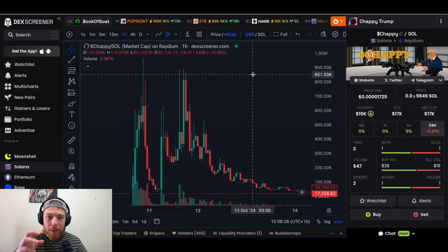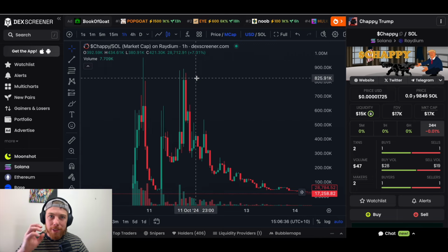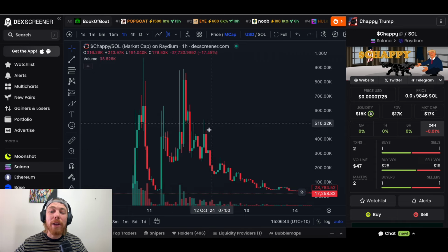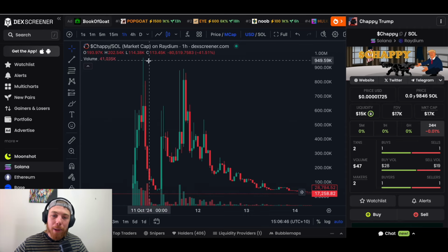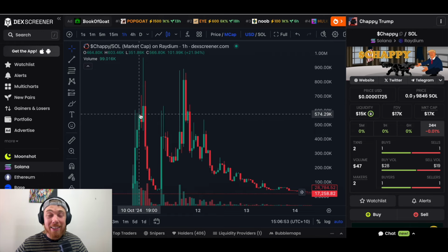This one, Chappie, was sent at 20K in the group, guys. In Greeny's group, was sent at 20K. It was the first of its narrative. Okay, we heard that there was a leak that Trump's dog, Chappie, was the official name. This was the official first ticker. And we managed to print on this trade. So we got in at 20K. It pumped all the way up to 1 million. I took a lot of profit at 500K at this block here, guys, because I was like, yep, I'm up about 20x. I'm happy with that.